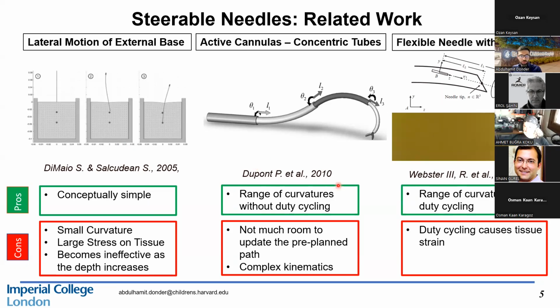Another way to steer in the tissue is to have a bevel-tip needle, as seen in this figure and the video. So if the needle material is soft and if it is inserted into the tissue, the needle steers thanks to the interaction between the bevel tip and the tissue. To change the bending plane, the needle needs to be rotated axially. These are easy to manufacture, and the range of curvatures could be achieved by a duty cycle spinning, which is spinning the needle body about the needle axis with a certain duty cycle to achieve desired curvature. However, this dependence on axial rotation creates risk of strain on the tissue, which is not ideal.